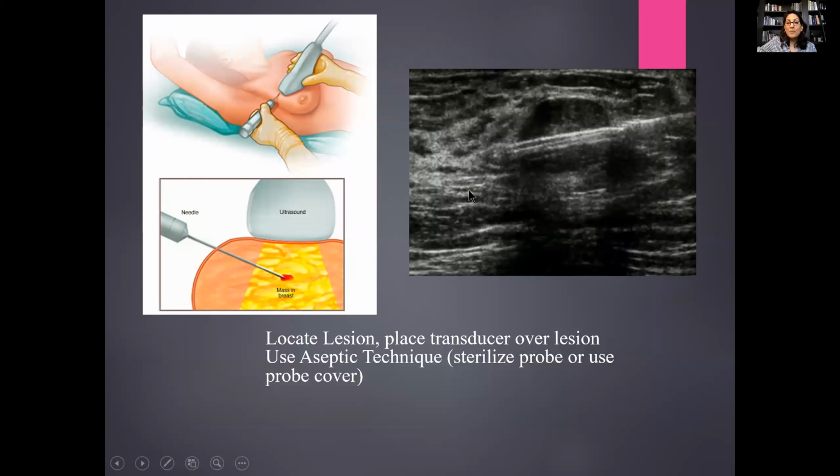Okay, so this is one way we do ultrasound guided biopsies. The patient is on her back and she puts her arm behind her head so that the tissue is opened up. We identify the abnormality with ultrasound. And under ultrasound guidance, we clean the tissue off. It is a clean procedure. We put a cover over the probe.